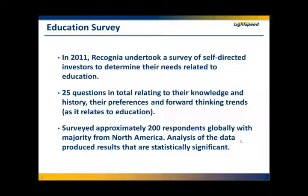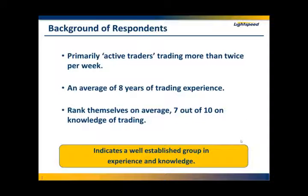And we found the results of that survey to be quite surprising. So I wanted to share a couple of the key results with you before actually getting into the product. So again, we looked at about 200 different active traders. These were people who identified themselves as trading twice a week or more. In terms of trading experience, they were all very seasoned traders, having traded on average roughly 8 years. And there were lots of people who took the survey who had traded 20, 25, 30 years and more.